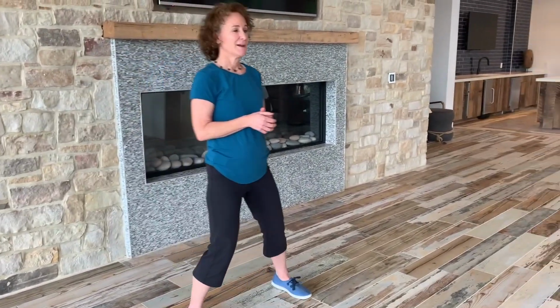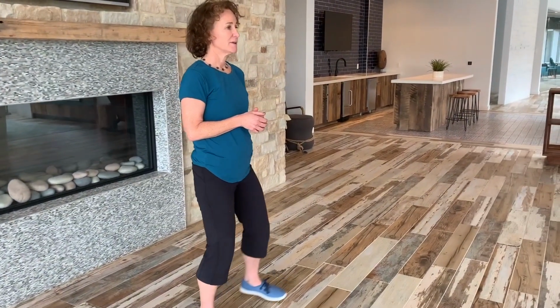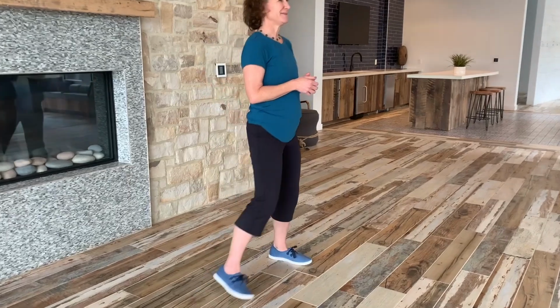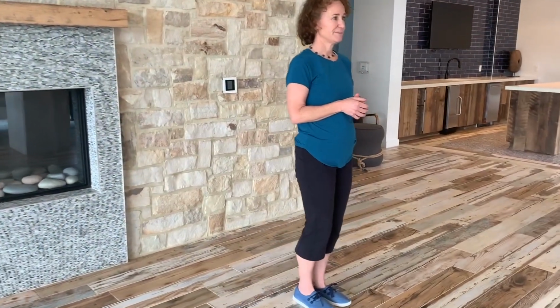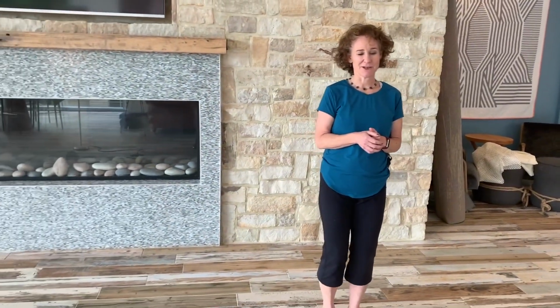This is the first exercise in the dynamic walking exercise series for the OTAGO exercise program. This is called lateral stepping, and we are literally just going to start. Again, good posture, feet right under our hips, and we are going to step sideways. And we're going to do this 10 times. We're keeping our hips forward. We're not taking huge steps. We're going to do 10 steps one direction, and then we're going to do 10 steps the other direction.